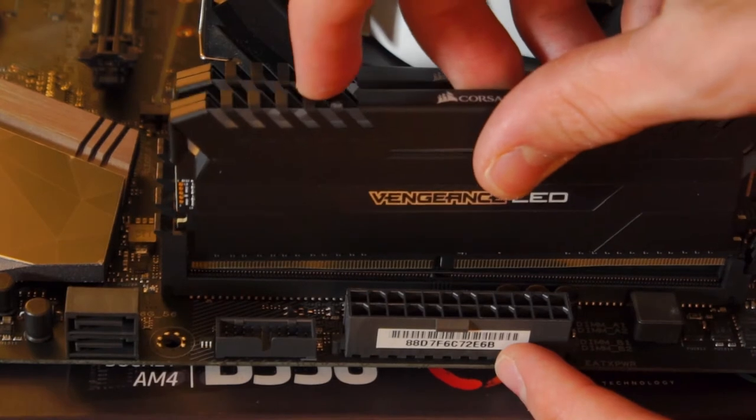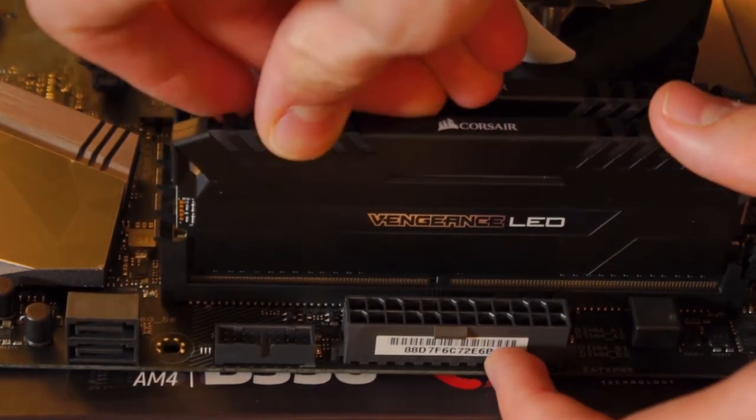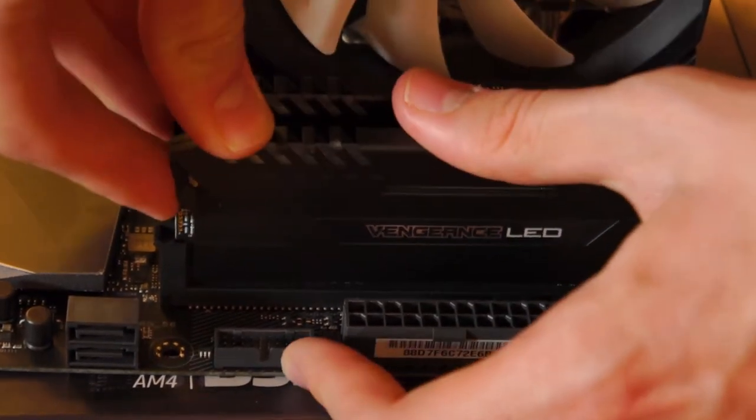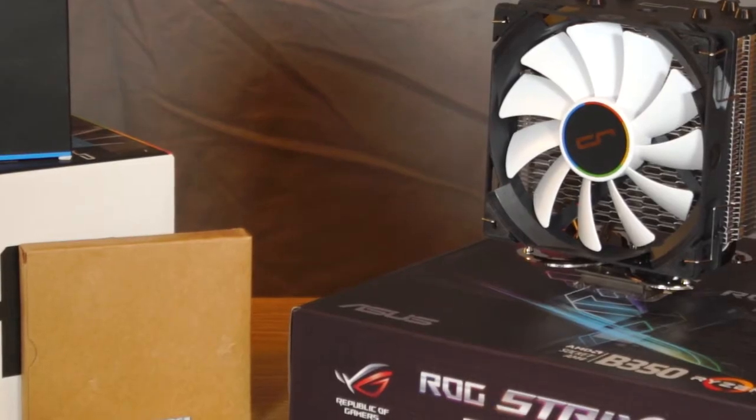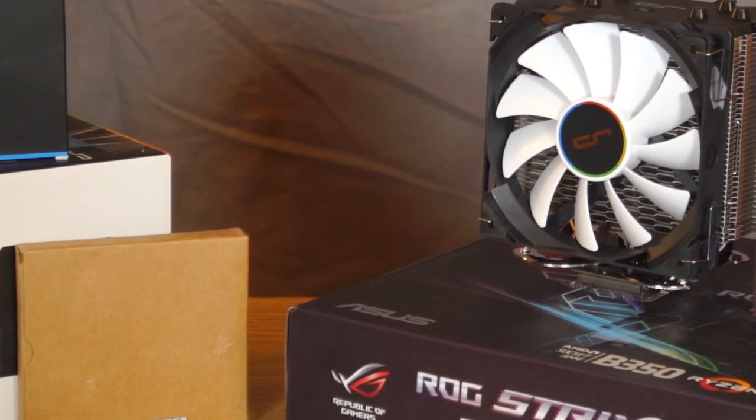The RAM selected for the build is Corsair's Vengeance LED RAM, clocked at 3000MHz. Everything else, from the 650W Corsair power supply to the CryoRig H7 CPU cooler, was selected to match the black and white color scheme.